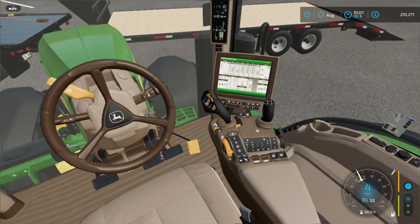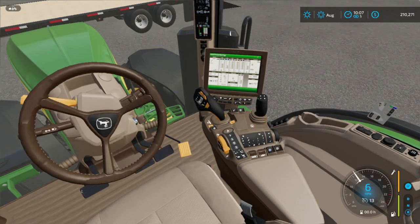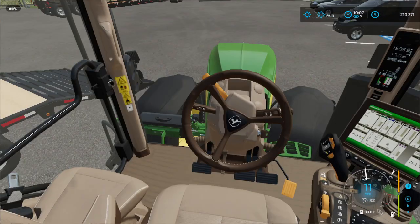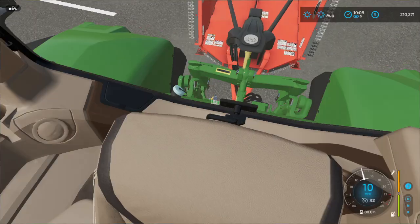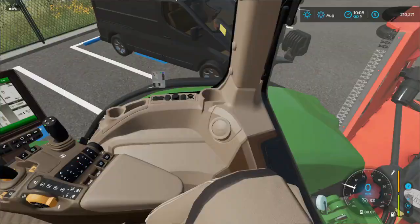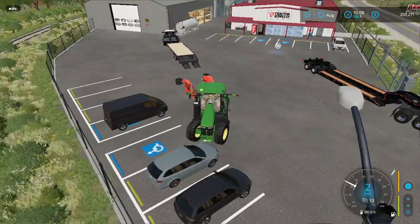Okay, ooh, gotta back up. Easy, don't jerk back too hard now. Okay, there we go. Ooh, maybe the Seminole's too big for this. Oh, why am I hitting? Oh, I just went over somebody's car. Oopsies.